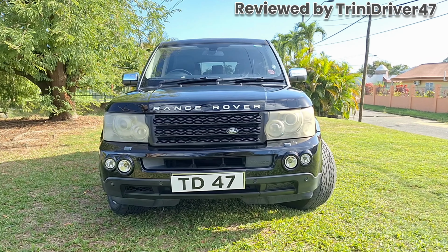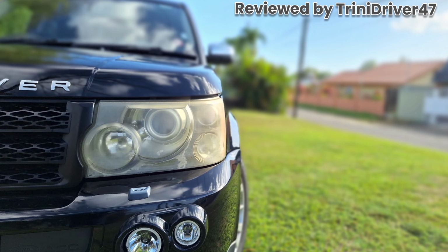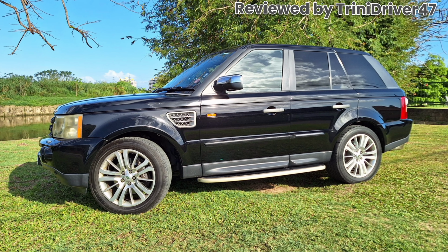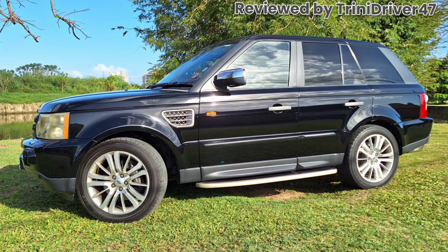That was my brief walk around the Range Rover Sport HSE. As you can see, even though it's close to 13 years old at this point, it can still hold its own with vehicles coming out of the showroom right now. It still has the power, it still has the comfort, it still has the luxury, it still has the premium feel, even though it's 13 years old. That is how well built this vehicle is.